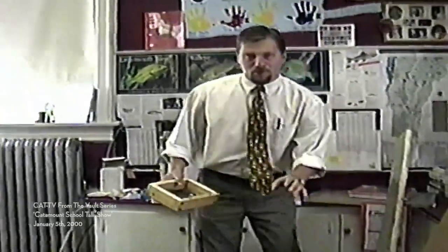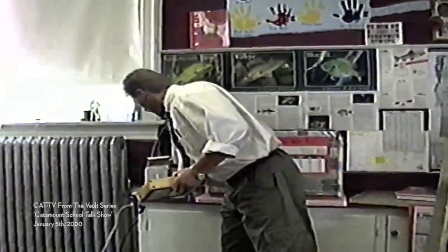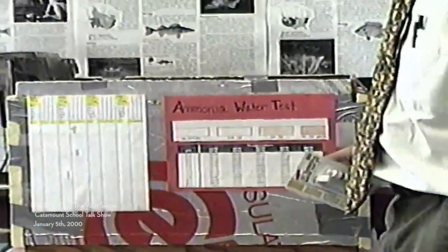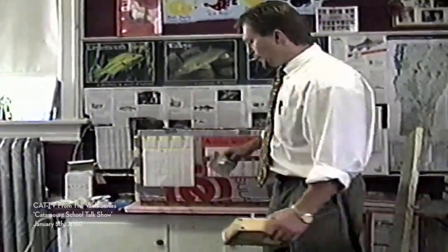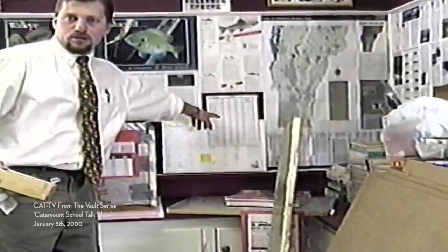The other very important part of this whole project is making sure our water is safe for our fish. This is an ammonia test, and we've made a chart right here. One of the students has made a chart for the ammonia test. We've also made a chart for the temperature, and a chart for the pH of the water. It's very important that the water not have chemicals or ammonia in it.